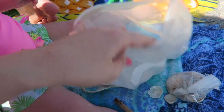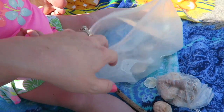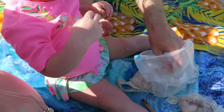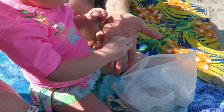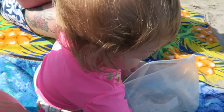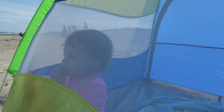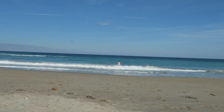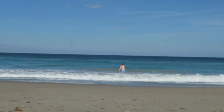This bag of shells, actually shells that Anthony and I have collected just over the years of being married and going to the beach and stuff. Hi. Little old Anthony in the water.